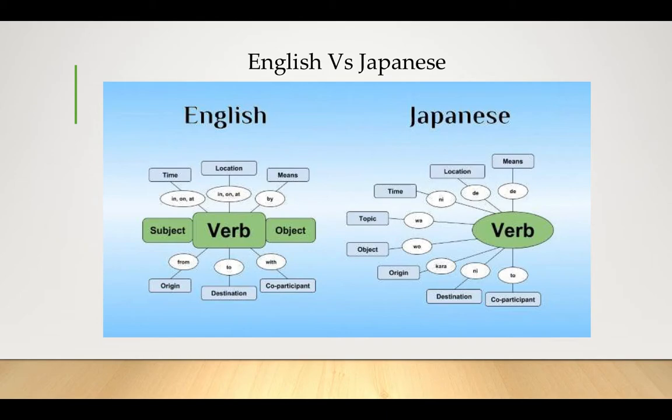Now let's take a look at this picture, which demonstrates the difference between English and Japanese sentences. For example, if you have a sentence in English, Tom eats sushi. Tom will be the subject of the sentence. Eat will be the verb or the action word, and the object will obviously be sushi. We now know in Japanese that the word order is very different to English.